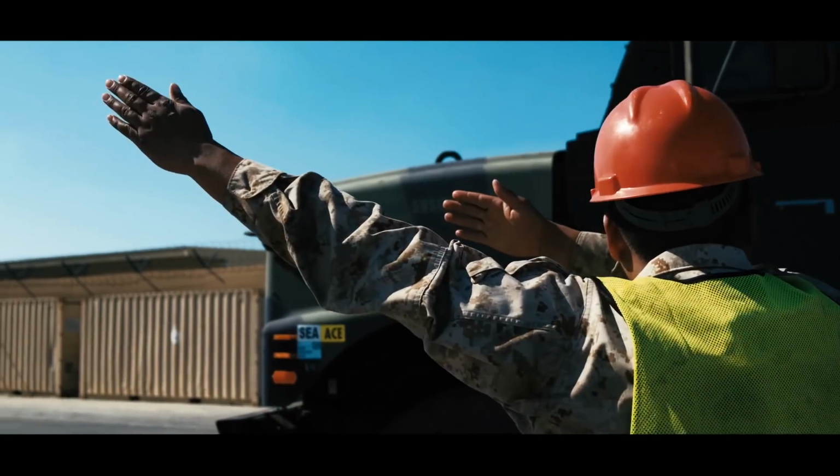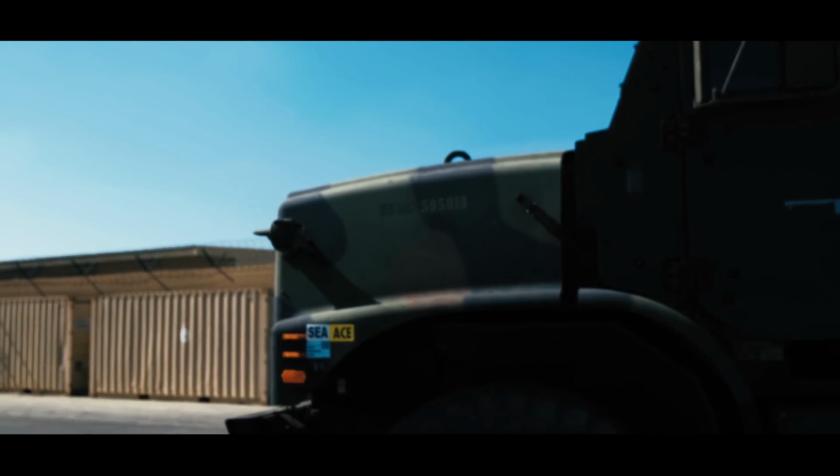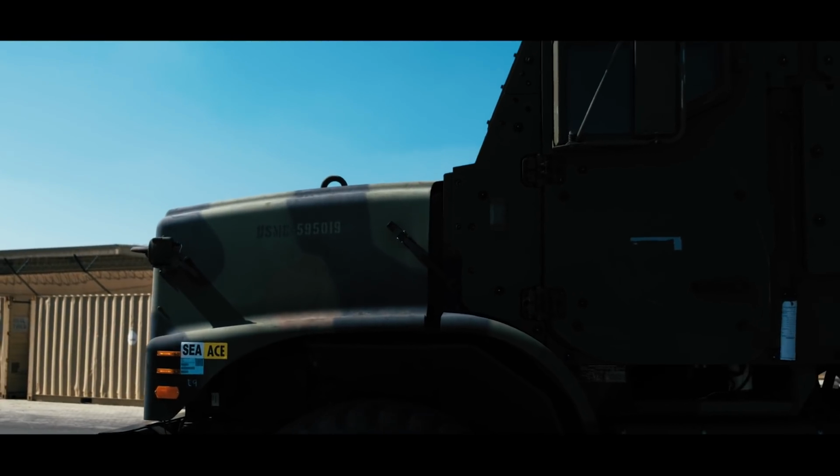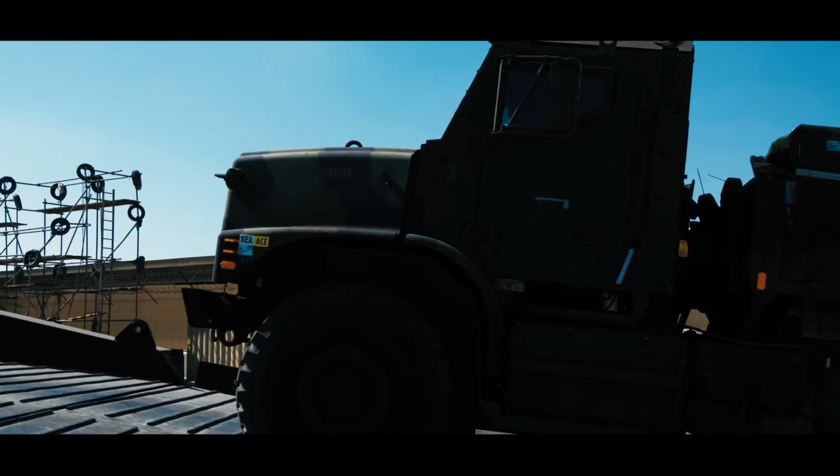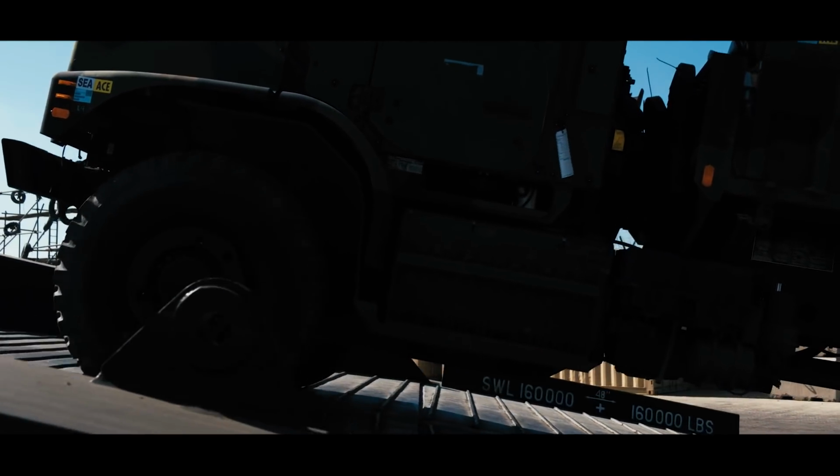We developed this MAGTF primarily for this, so we could work closely with the commander of the Maritime Prepositioning Force and be able to provide that Navy Marine Corps team to demonstrate to our allies, to our adversaries, and also to our friends our ability to conduct MPF operations.